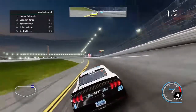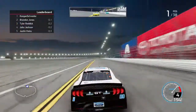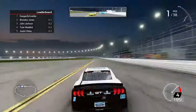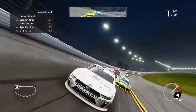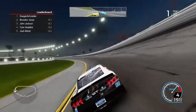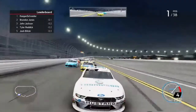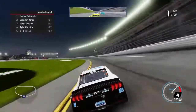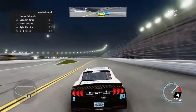Jones, Reddick on the inside. And now a third line starting in the middle. Looks like Justin Haley's trying to lead that group. Jackson pulls down in front of him, leaving only a couple cars on the top line on the outside. And they kind of morph back into the middle again. I expect there to be 3 lines here completely pretty soon. 2 to go. When we get back to the white flag, the next flag will end the race.